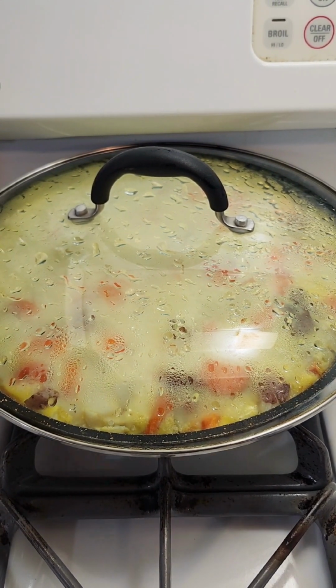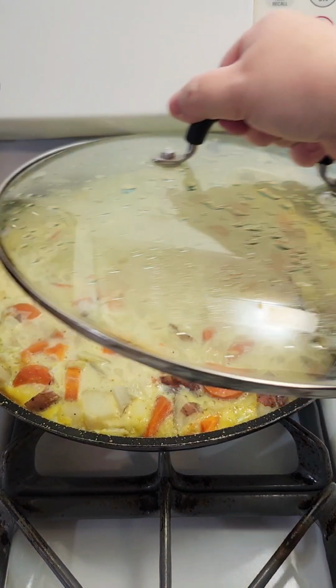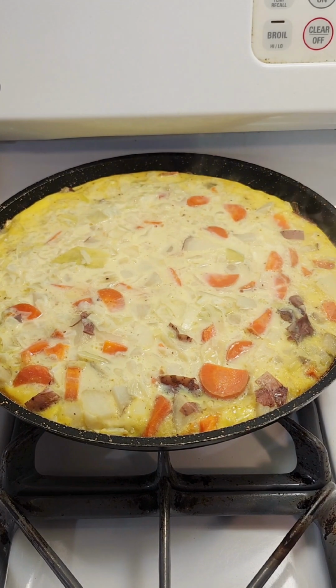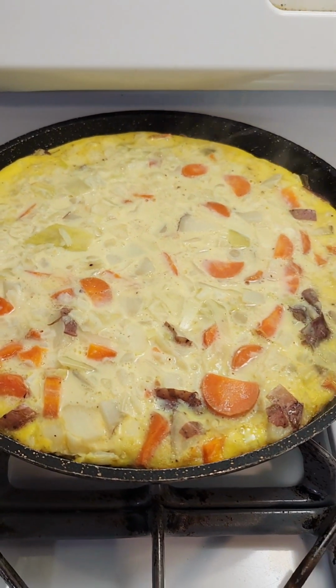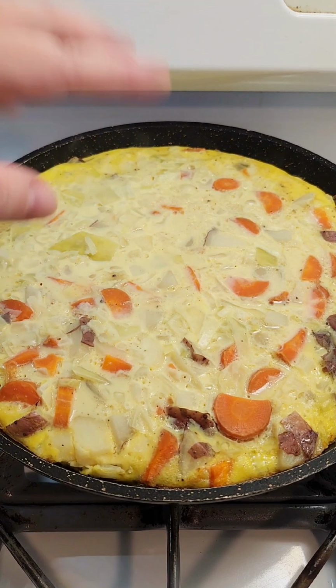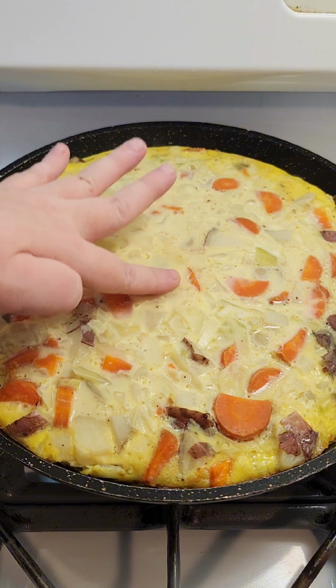Okay, guys, so this has been sitting here on low for 50 minutes. So almost an hour. It's 10 minutes short of an hour. So let's see how it looks. Voila. Look at that. It smells amazing. So this is done. So it looks pale and maybe not done in the middle, but it's done. Like if you press on it, it's completely firm.